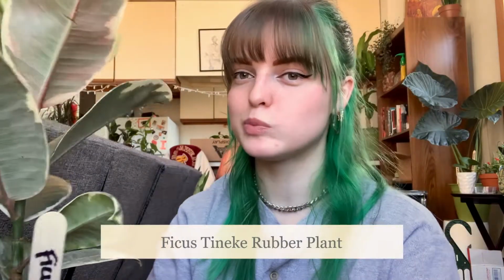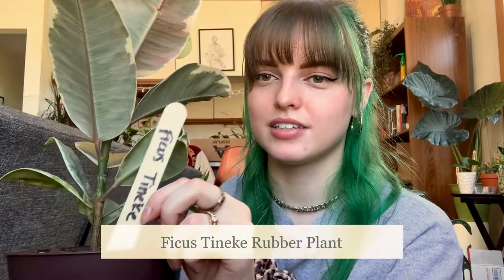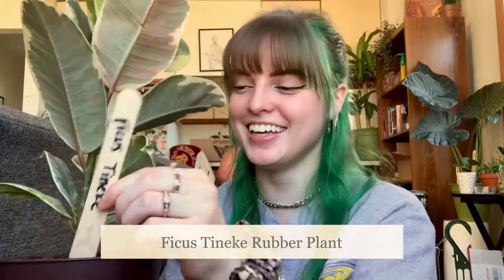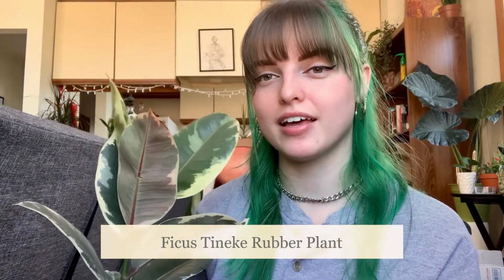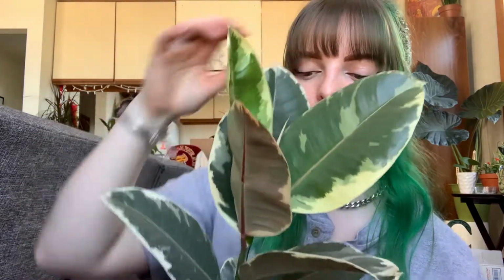Next plant is going to be my Ficus Tineke. I just got this recently, but I've always wanted one because I do have the regular burgundy ficus, also known as rubber tree, and the ruby ficus. But this one I loved because the variegation is like yellowish cream, like an off-white. This leaf is gorgeous.